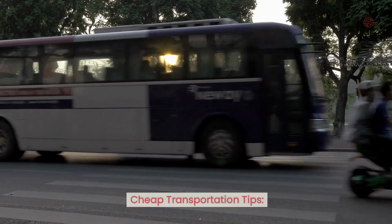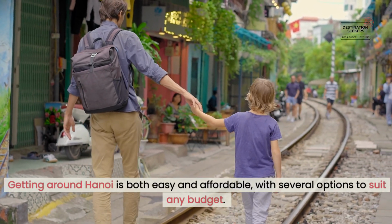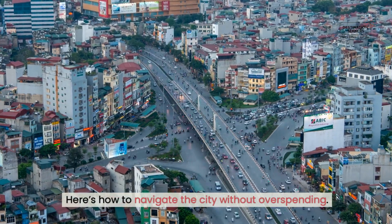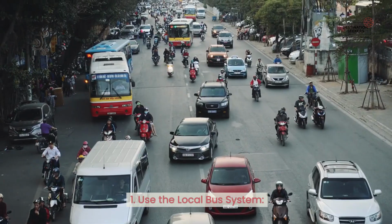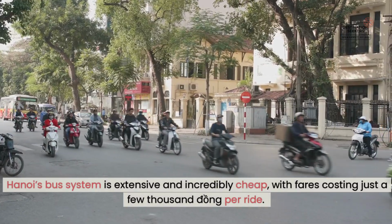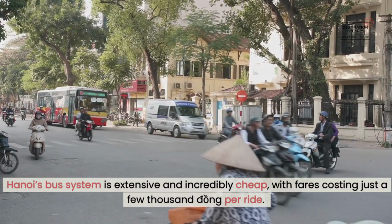Cheap transportation tips. Getting around Hanoi is both easy and affordable, with several options to suit any budget. Here's how to navigate the city without overspending. 1. Use the local bus system. Hanoi's bus system is extensive and incredibly cheap, with fares costing just a few thousand dong per ride.